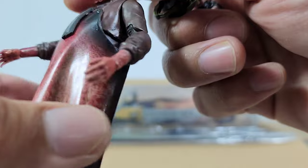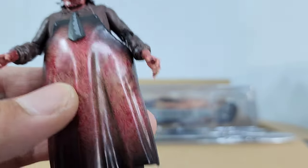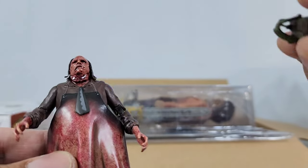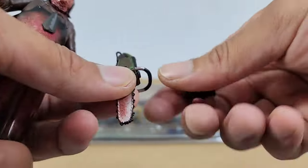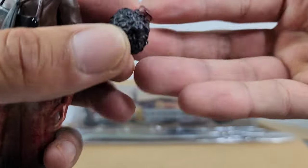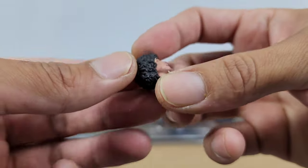And then right here, the apron, this right here, this is the one that I was talking about. So you get either this one, which is the highly bloody design, or you get the non-bloody. And then you can actually have them hold right here the actual head scan. So I'm going to go ahead and show you and bring it up real close to the camera, because this is pure insanity, bro. Look at this.